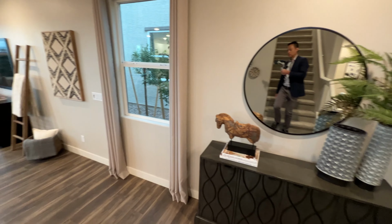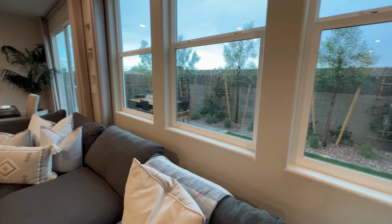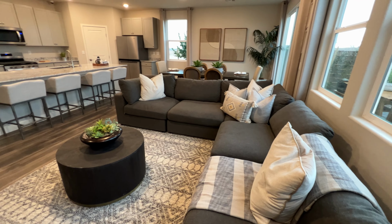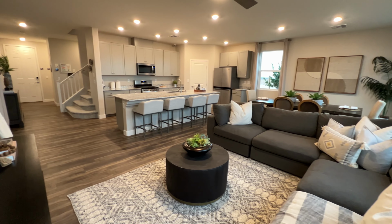All right, this is once again your main living area. Very open. Lots of seating arrangement for your living room here. Look at this. Your entire family will be able to watch TV while someone is cooking there. Right? You can see everyone here.